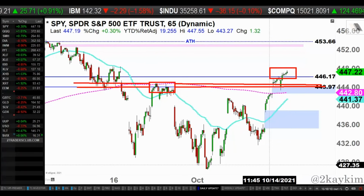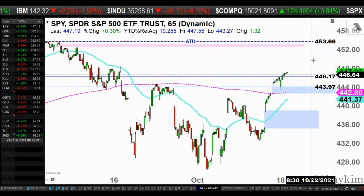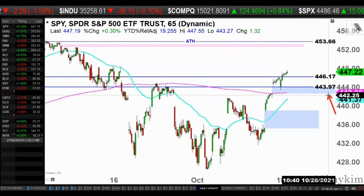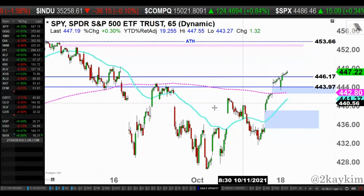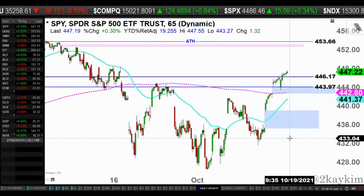So we want to continue to give the benefit of the doubt to the buyers. Should there be any kind of pullback or decline or shenanigan, we have 446 as a micro-term support. We have 443, the level where we found support today. The gap area at 442, and the midterm moving average at 442. There are a lot of levels, you know what I'm saying? That bears need to go through if they want to see any kind of downturn.